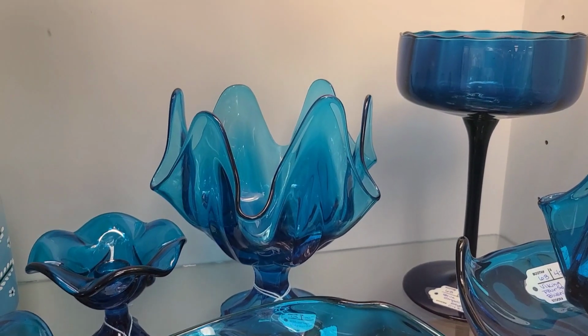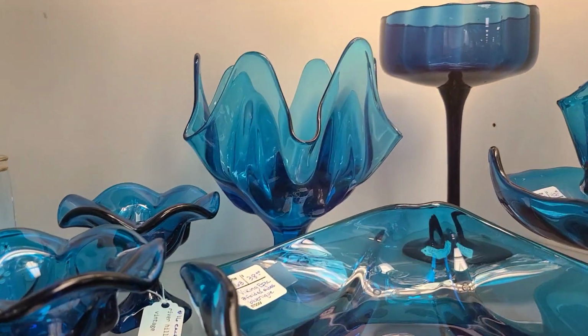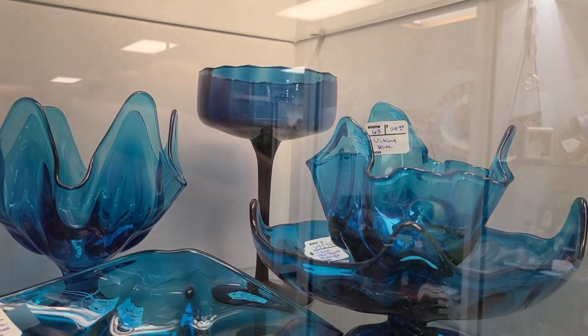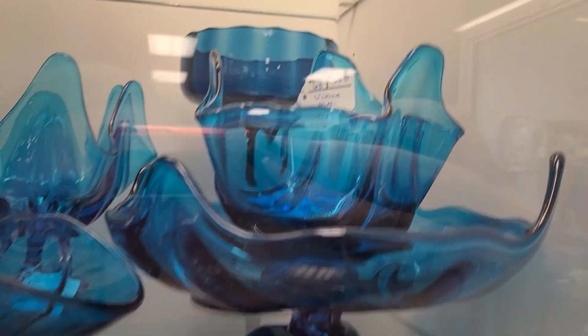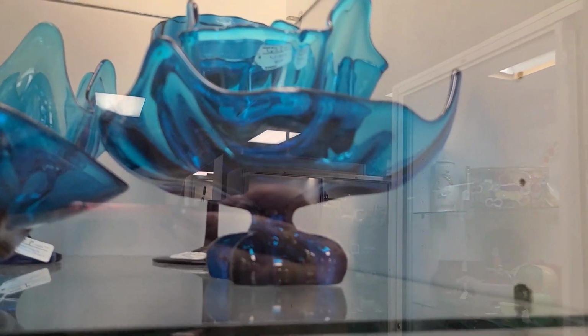In the back, we have a Viking handkerchief. Wait, is that Viking? No, that's not Viking, actually. That's Ellie Smith. You can't really see from there, but you can see the base of it from here, and you can see that it's scalloped. So that's how I know that it is Ellie Smith. It's an Ellie Smith 6-petal handkerchief compote. That piece in the very back corner is an Empoli piece. And this bowl right here is a Viking drape handkerchief bowl. And this one is a Viking 4-square, I believe.